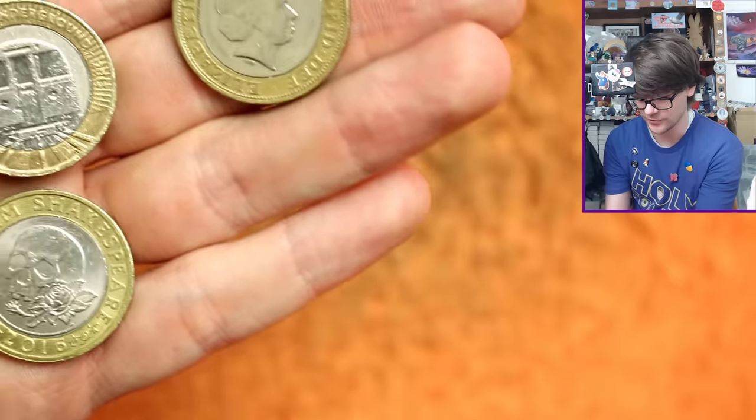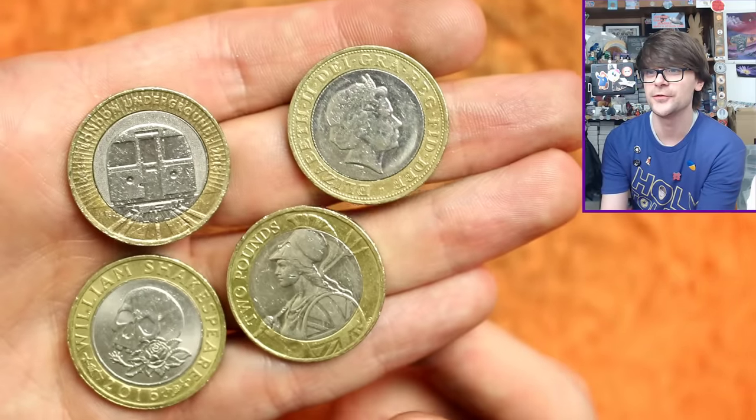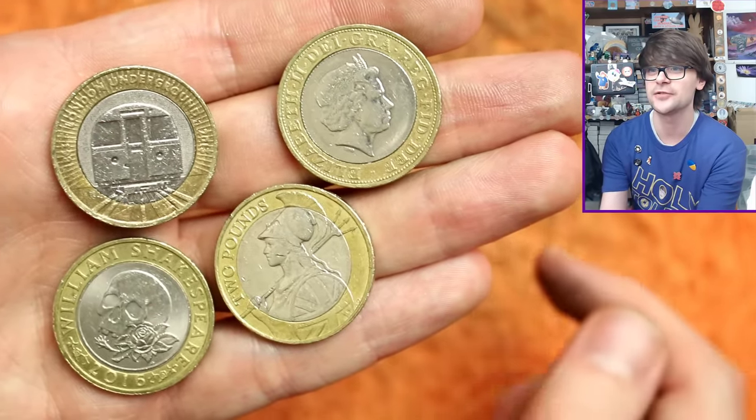Nothing new for the book, sadly, but we got a couple of nice finds, didn't we? So we can't grumble. I'd pick one of these for maybe that double die obverse error, although I do like the underground train as well.